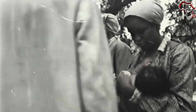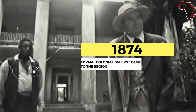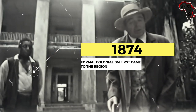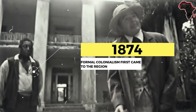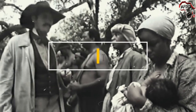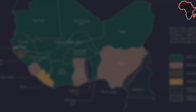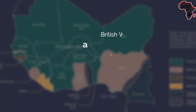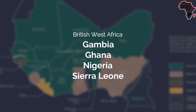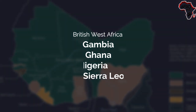British colonialism first came to the region, which they called Ghana, in 1874, and British rule spread through the region into the early 20th century. The British called the territory the Gold Coast Colony. Britain had many colonies in Africa. In British West Africa, there was Gambia, Ghana, Nigeria, Southern Cameroon, and Sierra Leone.